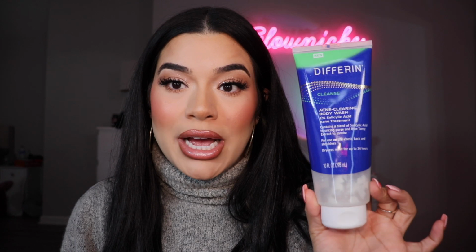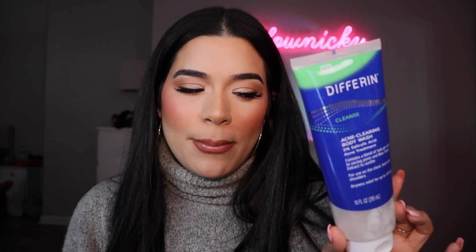This is the Differin Acne Clearing Body Wash. I did like this. I actually repurchased it already, so I have another bottle of it, but I don't think I'm gonna repurchase it after this.